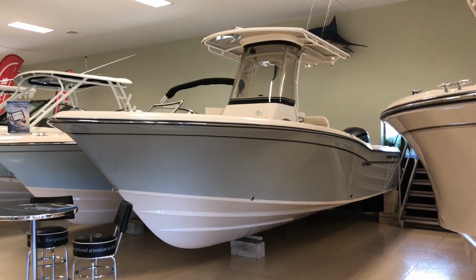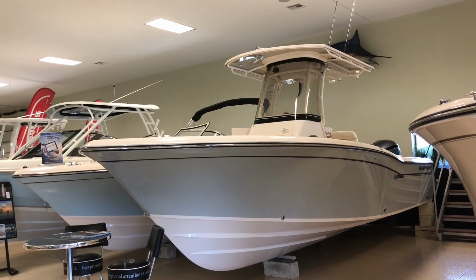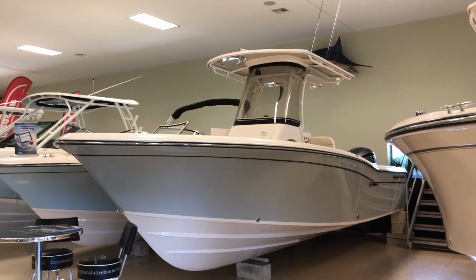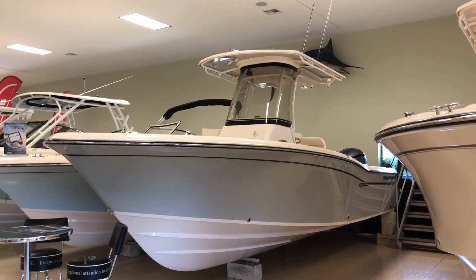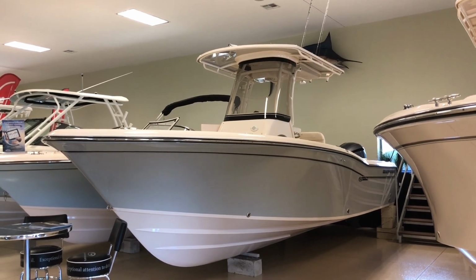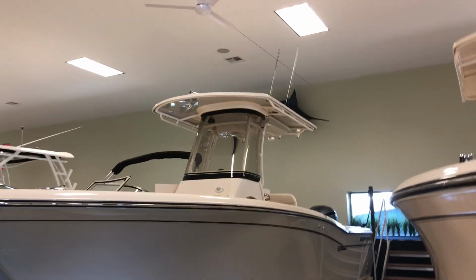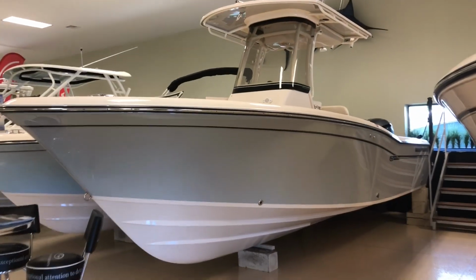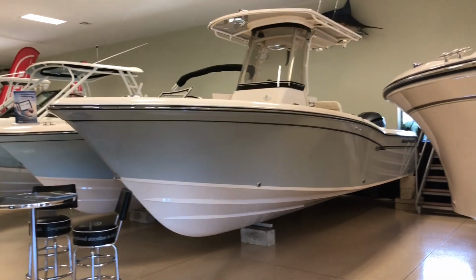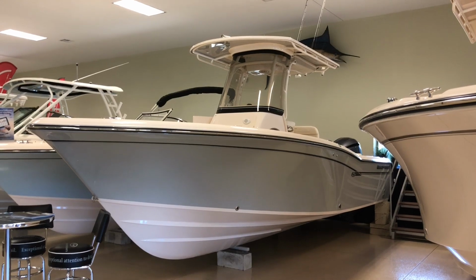Today, we're going to take a look at our 2019 236 Grady-White Fisherman. This boat, hull in coastal fog blue. Underside of the hardtop is also in coastal fog blue. Boat is not bottom painted yet. Let's go inside and take a look at some of the options.